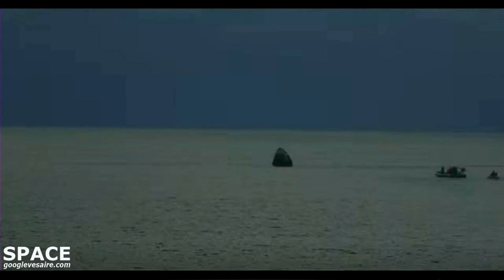You've been watching them touch down and splash down into the Atlantic Ocean. You could hear the crowd here, so excited to welcome the crew back home.